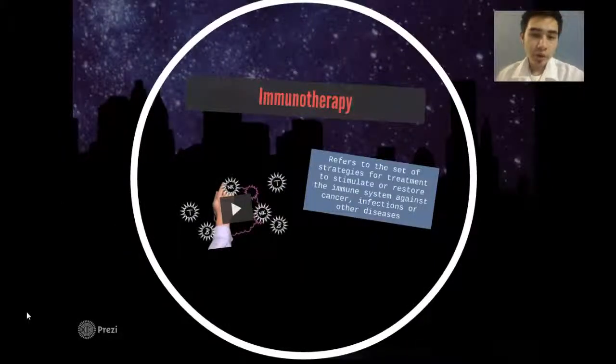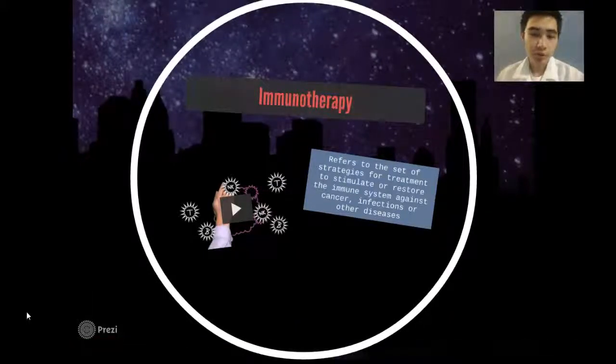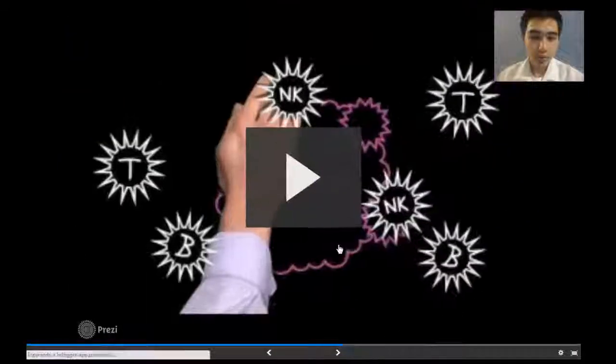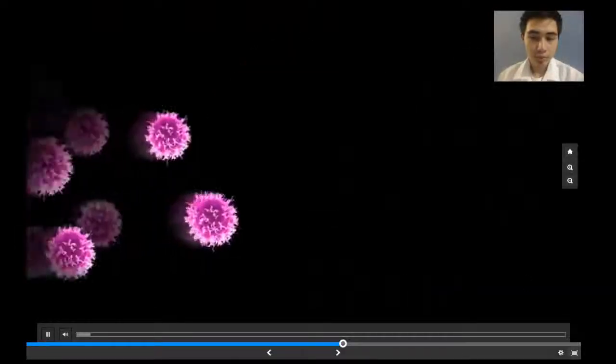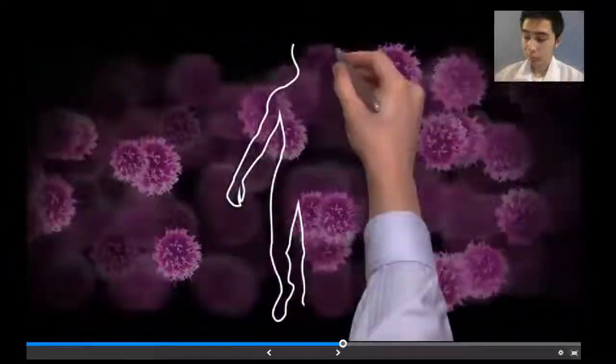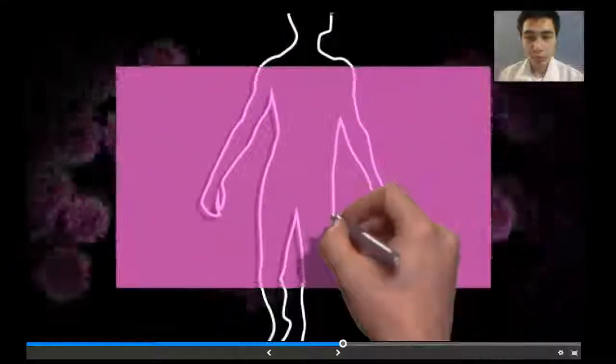Immunotherapy refers to the set of strategies for treatment to stimulate or restore the immune system against cancers, infections, or other diseases. Cancer can result from a breakdown in the immune system. Immunotherapy is designed to boost the immune system, supporting the body's fight against the disease.